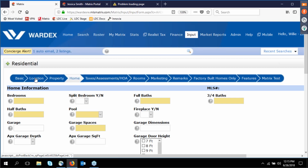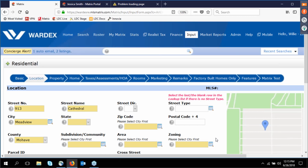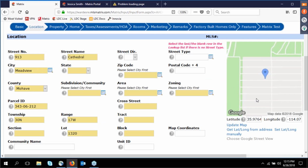Back here on this location tab, you'll see Google mapped the property for you. Now, I'm sure all of us at one time or another have gone to MapQuest or Google, typed in an address, printed out driving directions, followed them to the T, and didn't end up where we thought we were going to, right? It's not 100%. So you need to check it. Make sure that it's right. If it's not right, you need to fix it.